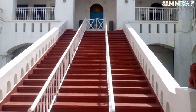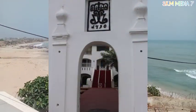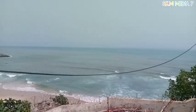That is how come, I was saying 1661, but at the entrance we have 1790. That was when the entrance was made. By then it was King Christian VII that was ruling. So we have C7, that's the cipher of King Christian VII.